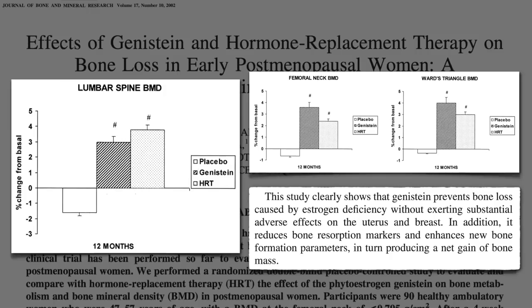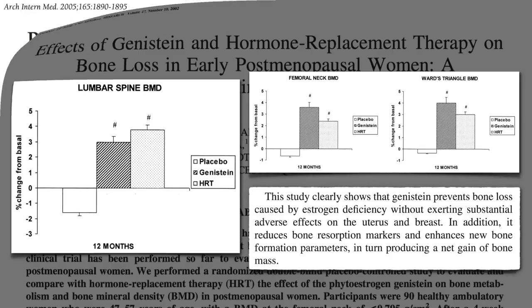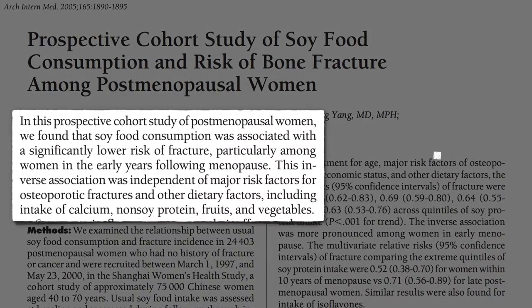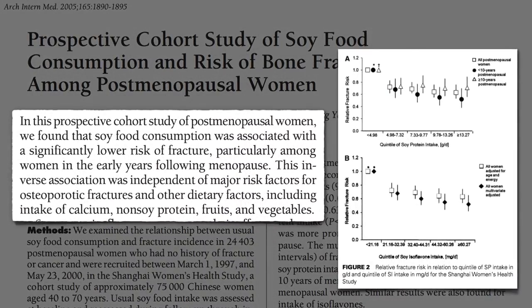But the only reason we care about bone mass is we want to prevent fractures. Is soy food consumption associated with lower fracture risk? Yes. A significantly lower risk of bone fracture associated with just a single serving of soy a day, the equivalent of 5 to 7 grams of soy protein, or 20 to 30 milligrams of phytoestrogens. So that's just like 1 cup of soy milk, or even better, a serving of a whole soy food like tempeh or edamame or the beans themselves.